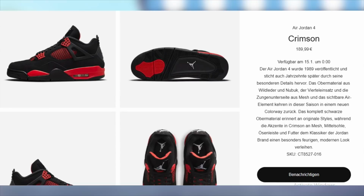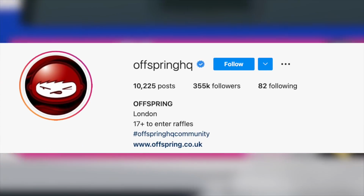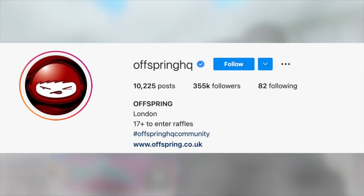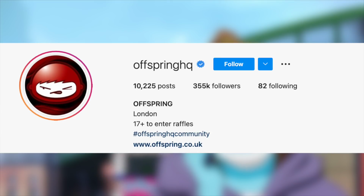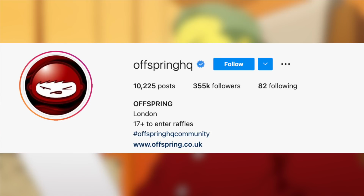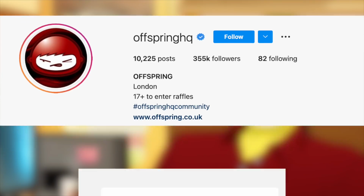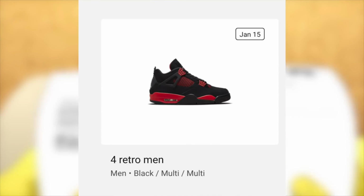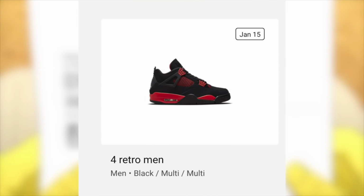Zalando and Courir should also be dropping, but they have not loaded them just yet, as usual, of course. Then Offspring may potentially drop too. For Offspring, I would suggest enabling post notifications for their Instagram, as they do always post on their story when it does go live. They normally do not drop around 9 a.m. whenever they do drop, so no need to focus on there at exactly 9 anyway. Foot Locker should also be dropping, but either way, Foot Locker is definitely going to be a pretty bad drop as usual, so don't count your chickens on this website.